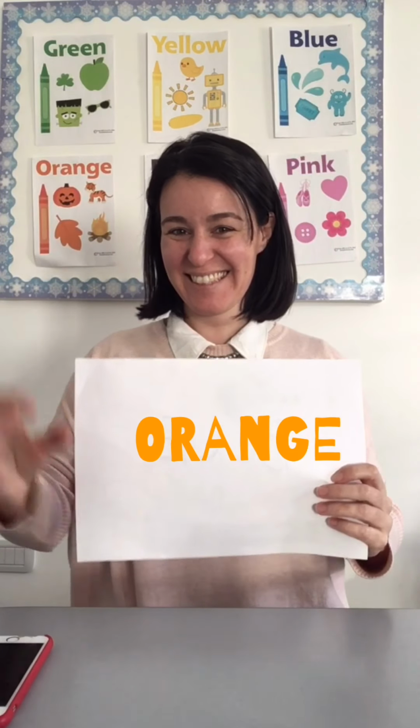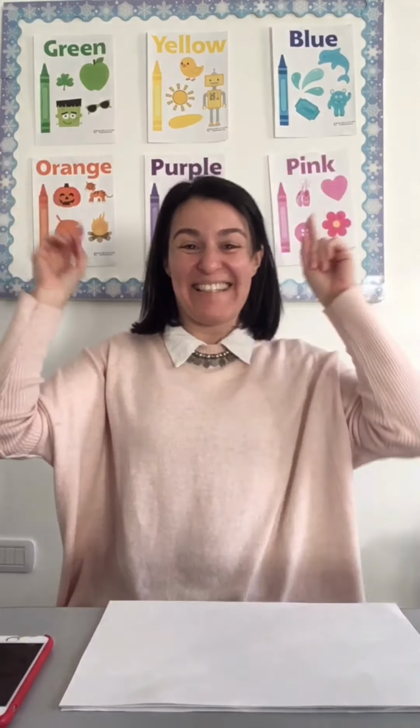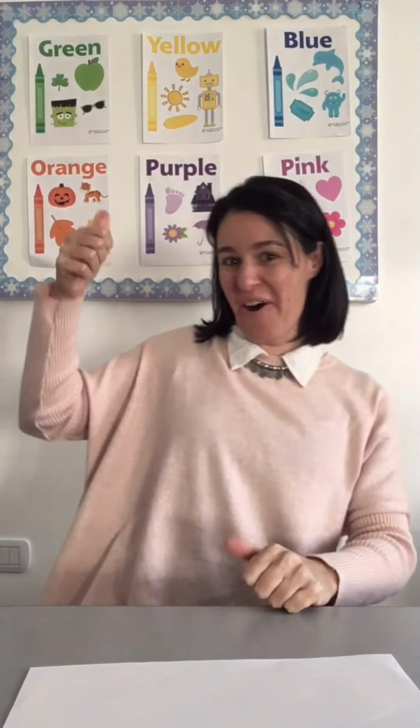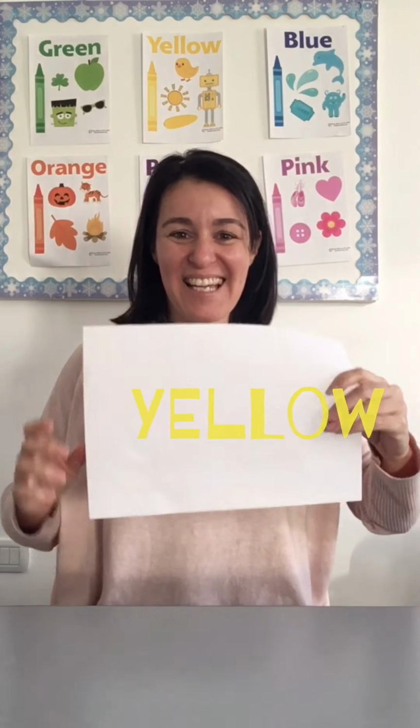Color number two is... dun, dun, dun, dun. Are you ready? Ready, steady, go! Excellent! Five orange things, super! Now we're going to look for five yellow things. Are you ready? Ready, steady, go!